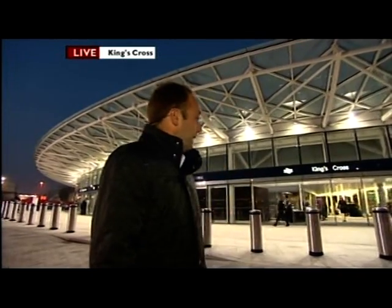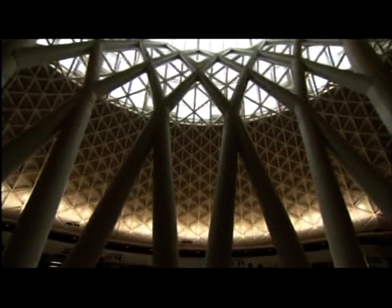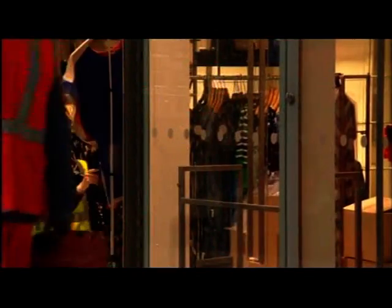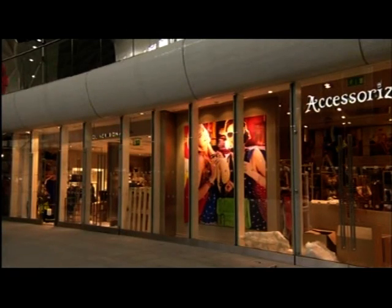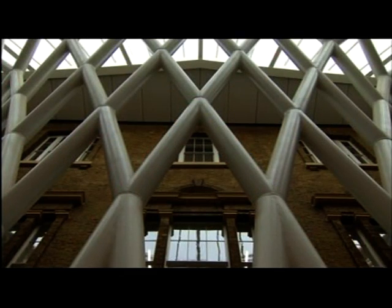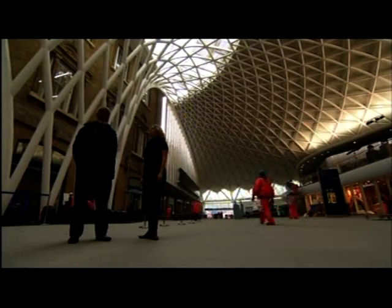Yeah, this has been a long time coming. At the moment, the great and good of London are inside for the official opening of the new Western Concourse at King's Cross. Welcome to London's latest destination station. Shops and bars and striking architecture make retail part of catching a train. These were the first commuters to see the new Western Concourse.